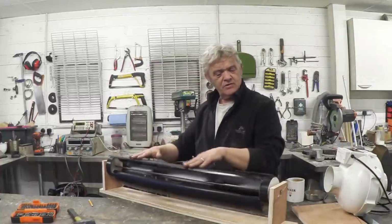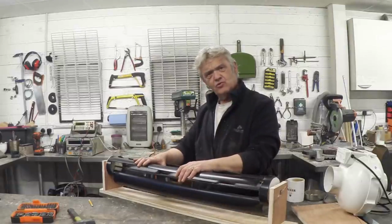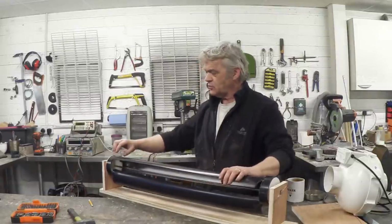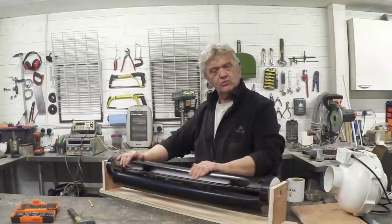Now I did 3 because the game suggested 3, but I think when I do this again I'd do 6. So cut it into 6 pieces, leave the notch at the end, bend it out, and then you'll get actually quite a good rotor.